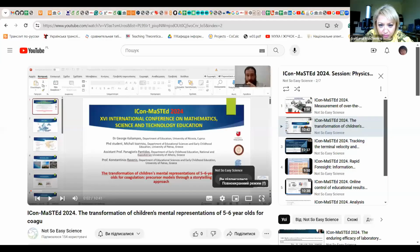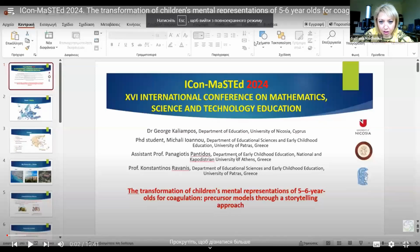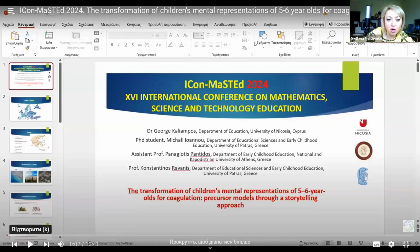The next report, George Kaliampos, Michalis Ioannou, Panagiotis Pantidos, and others: the transformation of children's mental representations of 5-6-year-olds for coagulation precursor models through a storytelling approach.